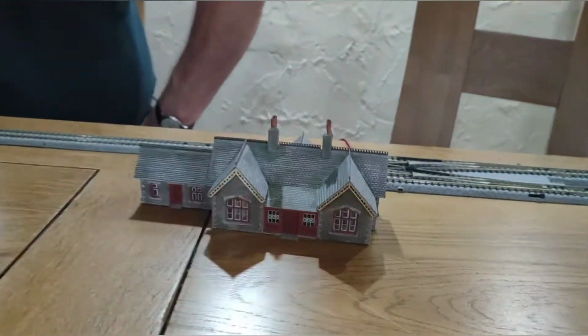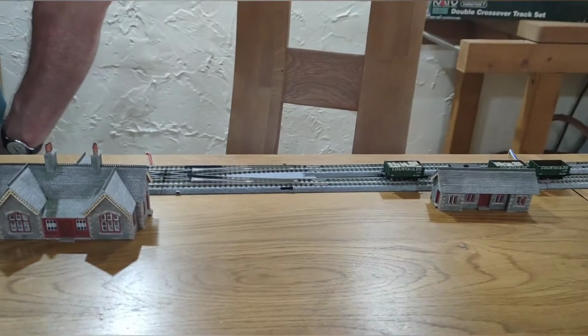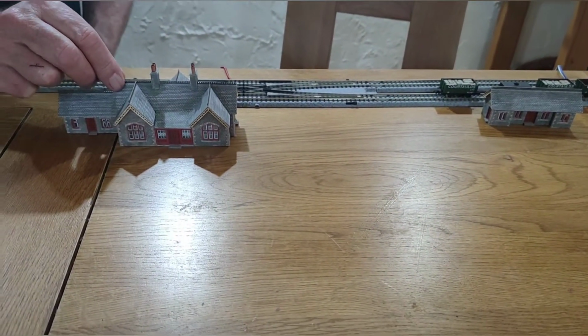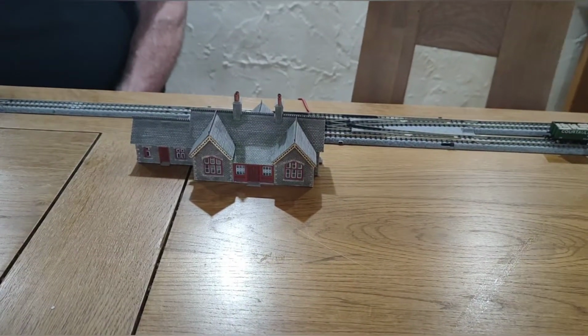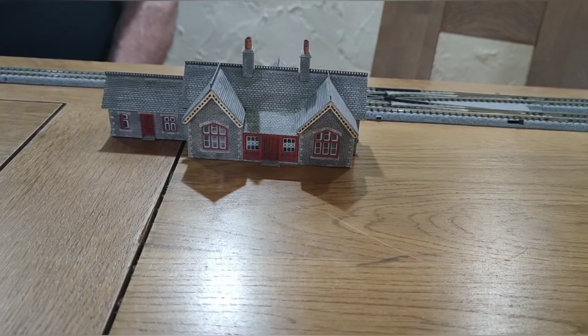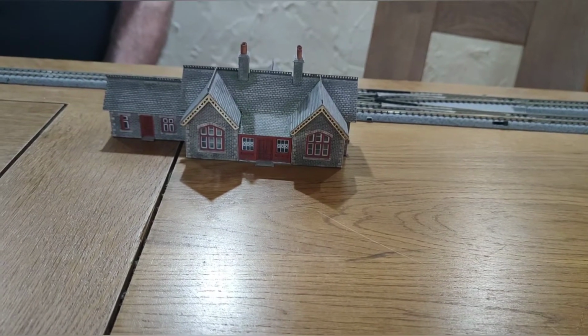Most of Metcalfe's models are actually based on real things. They do one of a cinema which you may have seen in their catalogue, which is actually, it's a nightclub now, but it was a cinema in Skipton. And if you ever go into Skipton and stand in the bus station and look across, you'll recognise it as being one of their models.